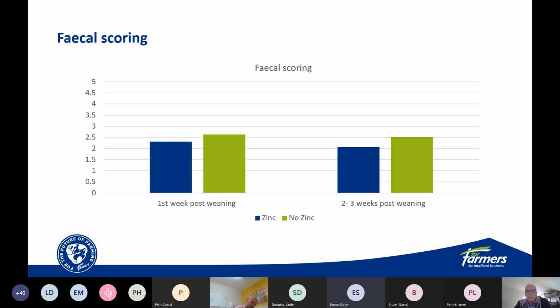So fecal scoring then. When we looked at fecal consistency for pigs fed zinc versus no zinc, there certainly wasn't a significant impact on both. What you will see here is the first week post-weaning, slightly higher on the no zinc, but certainly not above a level that we would be concerned about. And the same for 2 to 3 weeks post-weaning here as well.